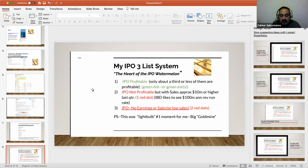The IBD tells you how to split the IPOs into 3 different formats. The first one is a profitable IPO, right? You have to look at the revenue. Did they make money? Is their EPS looking good? What's happening there?